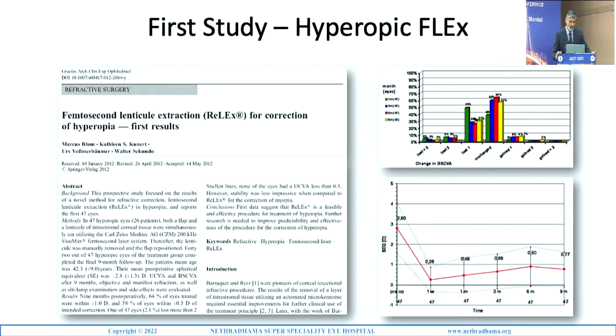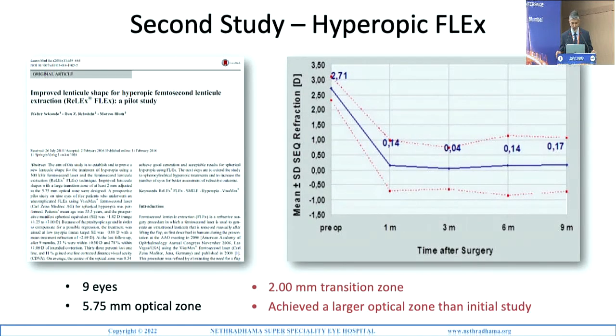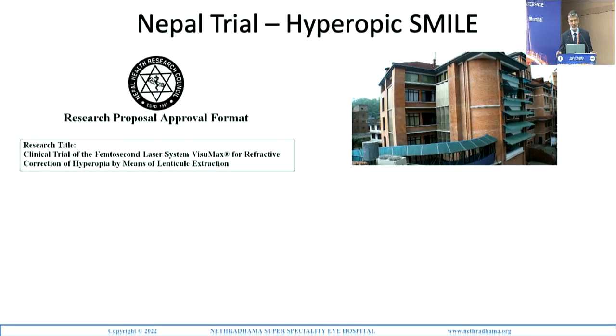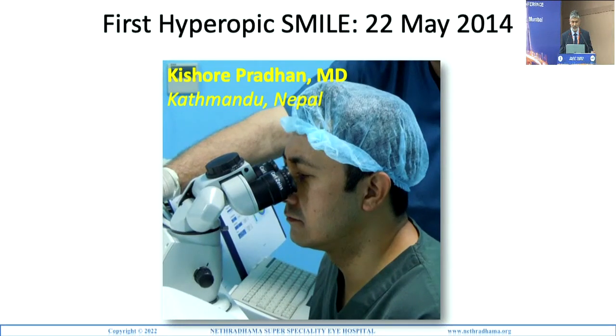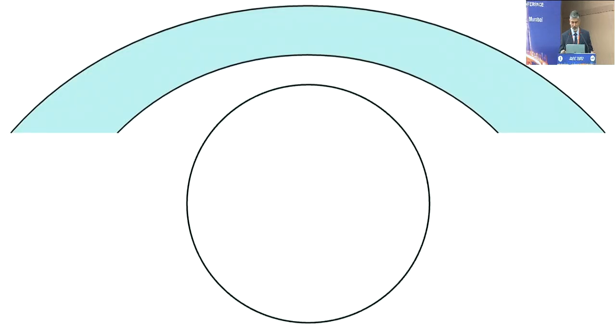The first study was done by Walter Sekundo on hyperopic FLEx, and they found that there was severe regression because they used a smaller zone. In the second study, again they used a 2 mm transition zone, so it was a larger transition zone, so they achieved a larger optical zone and they found that the stability was better. The Nepal trial for hyperopic SMILE was conducted by Dan Reinstein and Kishore Pradhan, and they had 4 phases: blind eyes, densely amblyopic eyes, mildly amblyopic eyes, and sighted eyes. And this was the first hyperopic SMILE in Nepal.